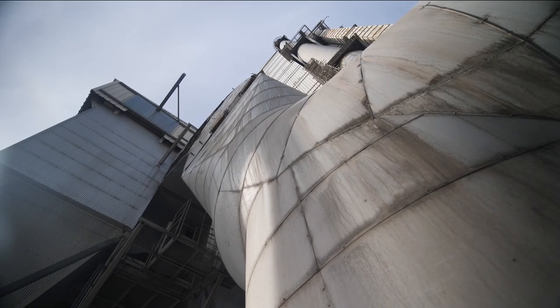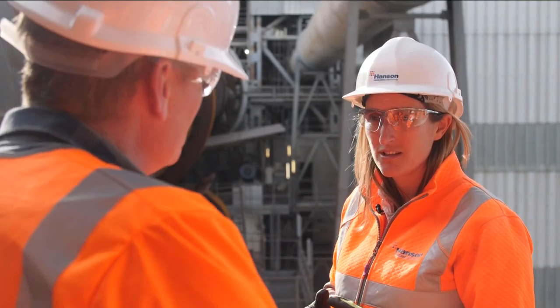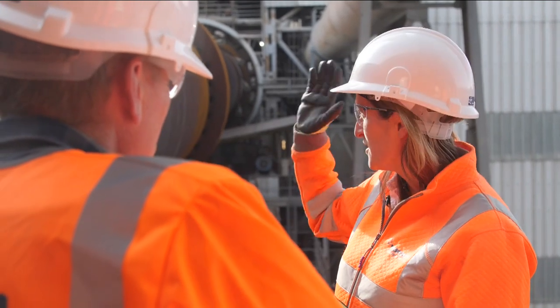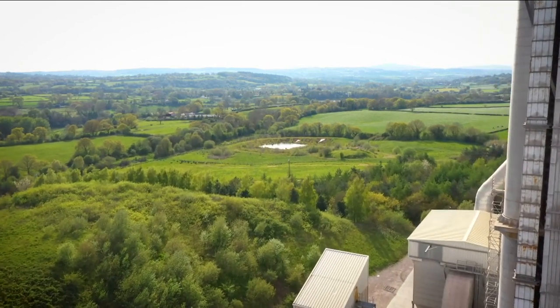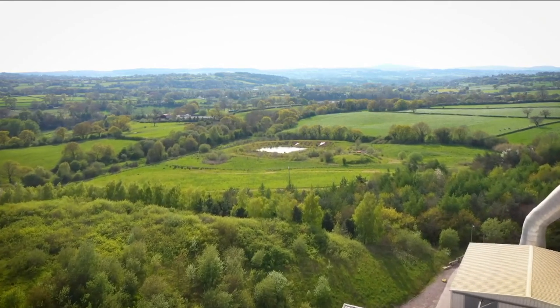Our intention is to capture 800,000 tonnes of CO2, which will be 100% of our CO2 emissions from our Padeswood Cement Works. And we're constructing a sort of £400-450 million carbon capture plant on the field adjacent to our plant works. Our intention is to have it operating alongside our current cement works.